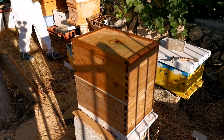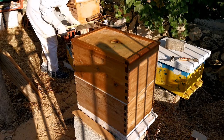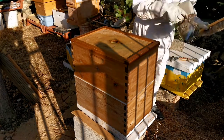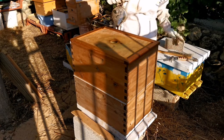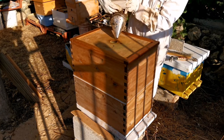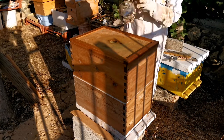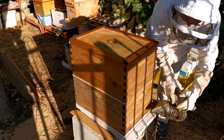Beekeepers, we tend to love each other, and at the same time we can be very proprietary about how we do things. I'm not one of them. I'm like, hey, help me out here. Best practices come from sharing that sort of information. The flow frames themselves are expensive, so it represents a large investment on the part of the beekeeper.